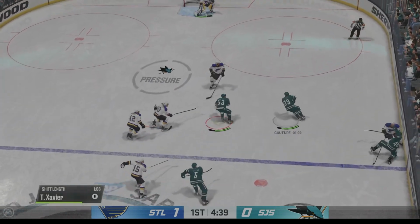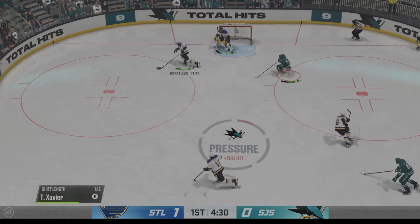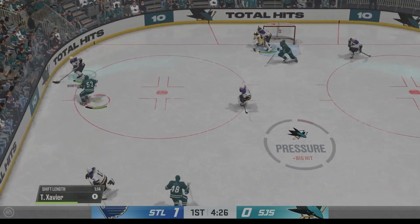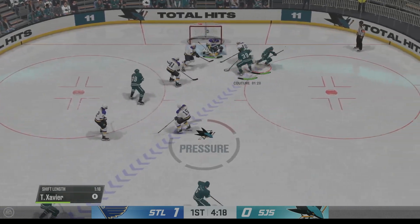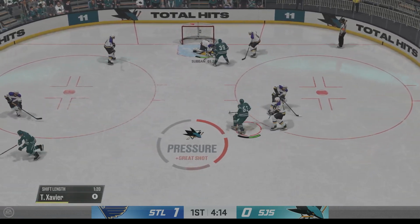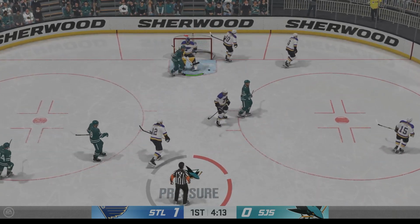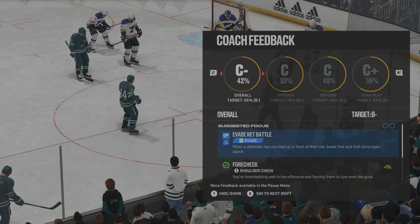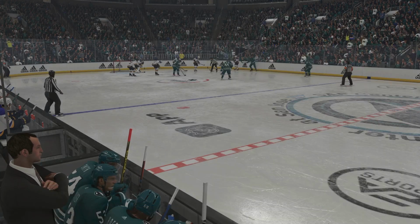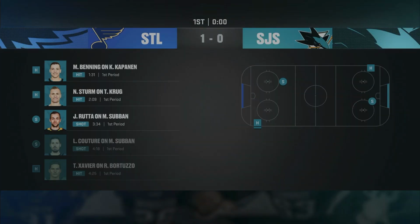Feeds it to Hurdle. Quick feed to Tactics. St. Louis has possession of it now. Flies it over to Scandella. Oh, and he tracks it perfectly in the offensive end. How did he stop that one? This is a really nice save, James. I mean, the shooter's in the middle of the ice. He's in the slot area, and he's got to get to the top of the crease, square to the puck, to be able to make that save. Great job. Here in the later stages of this period, 1-0 is where we sit at this point.